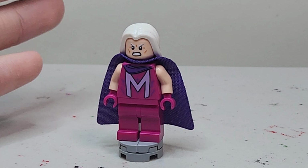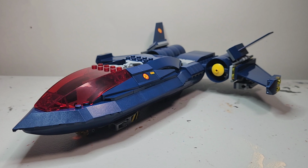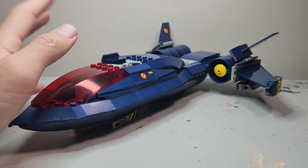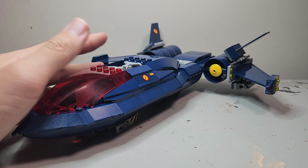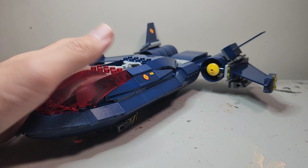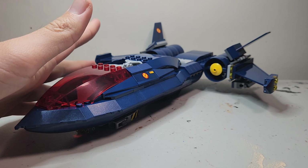So that is it for Magneto, and now we're actually going to take a look at the Blackbird. This is the first time actually me saying that this is the Blackbird. It's the X-Jet, the Blackbird, whatever, even though it's blue. I don't get that, but this thing looks great, okay? This thing looks awesome. I really love the build of this.